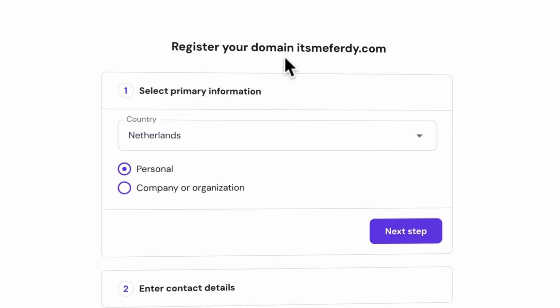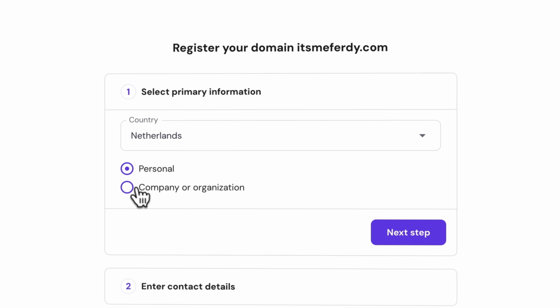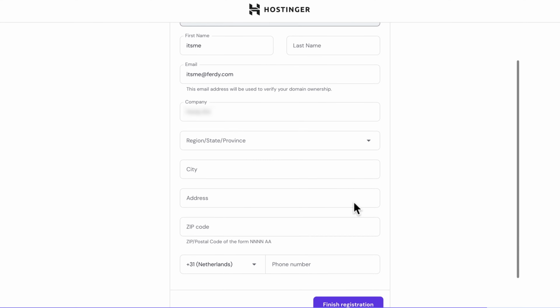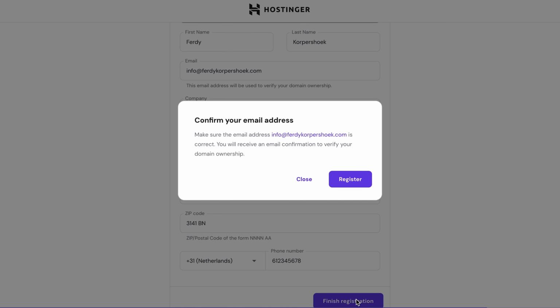I need to register my domain. I'm from the Netherlands. Am I buying this domain for personal use or for my company? It is for my company. So I select company or organization, next step, and then I will fill in my details over here. And now I click on finish registration. I need to confirm my email address. So I click on register.